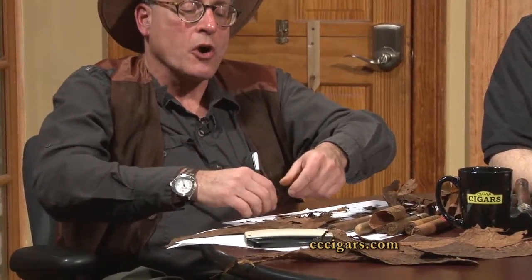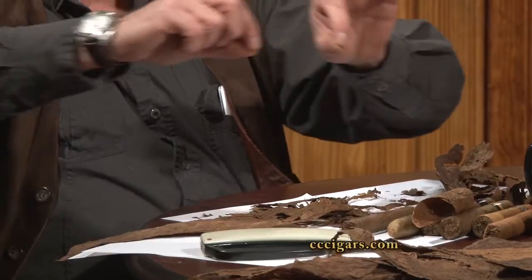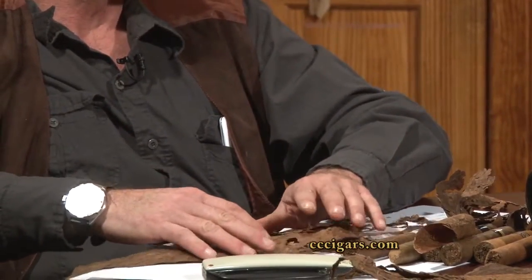The other part of where that short stuff comes from is if you took a wrapper leaf, let's pretend for the moment this is a wrapper leaf, the way the cigar maker would work is he would take his chaveta, which is the cigar knife, and he would cut the strip that he needed to use to then roll the wrapper around the cigar. And once again, there would be those little strips left over from where he cut it.